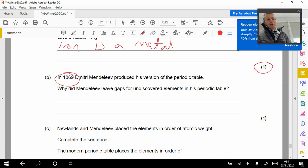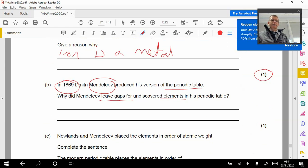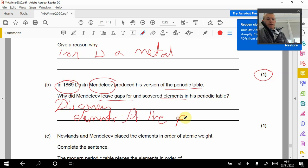In 1869, Dmitry Mendeleev produced his version of the periodic table. So that's the guy who did it for real. Why did Mendeleev leave gaps for the undiscovered elements in his periodic table? It's an odd question, but let's go back to all the information. We mentioned this idea of known elements. There's already a little clue that might jog your memory that actually not everything had been discovered. So it's about discovery. And then once he's discovered them, what can he do with them? Well, he can make sure that the right elements fit the pattern. So by leaving gaps, it meant he wasn't forced to put the wrong element in the wrong group, like Newland's did.